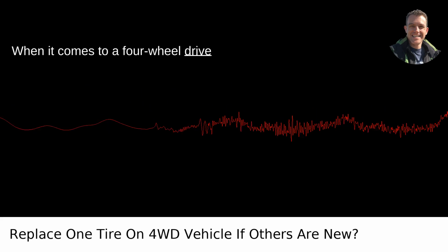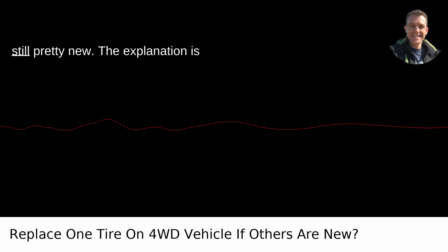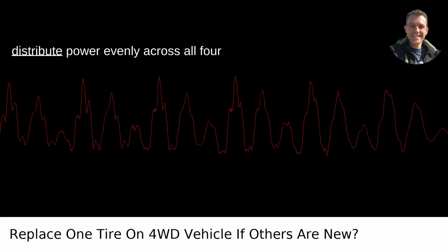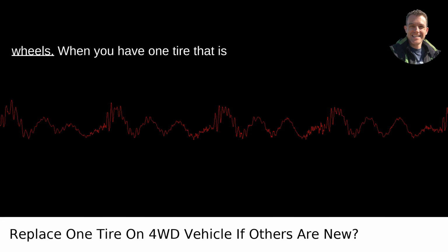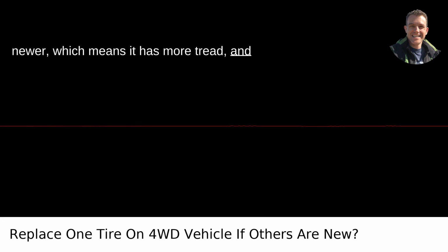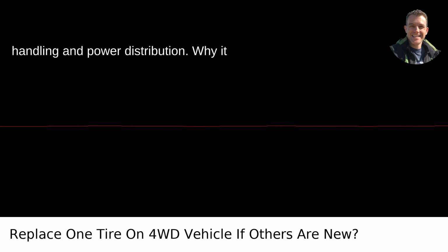When it comes to a four-wheel drive vehicle, you really want to avoid replacing only one tire if the others are still pretty new. The explanation is rooted in how these vehicles function. Four-wheel drive systems are designed to distribute power evenly across all four wheels. When you have one tire that is newer, which means it has more tread, and the others are older, with less tread, it can cause imbalances in your vehicle's handling and power distribution.